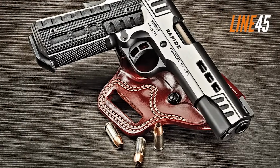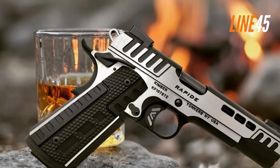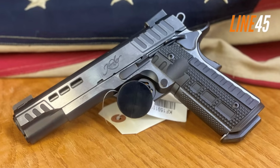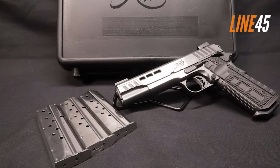At $1,995 MSRP, yeah, it's a premium piece, but if you're looking for a double-stack 1911 that actually earns its keep and doesn't need aftermarket work just to run right, this is it. Kimber knocked it out of the park with the 2K11. It has earned a spot in my case, and more importantly, on my belt.